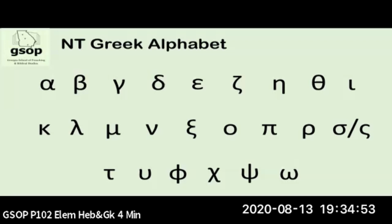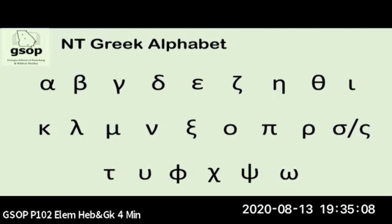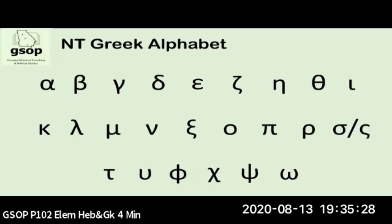The first one is alpha, beta, gamma, delta, epsilon, zeta, eta, theta, iota, kappa, lambda, mu, nu, xi, omicron, pi, rho, sigma, tau, upsilon, phi, chi, psi, and omega.